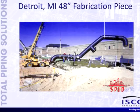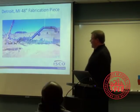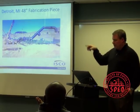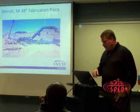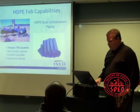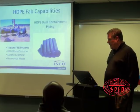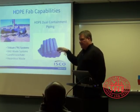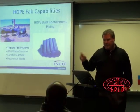Here's a spool piece we did in Detroit for me. You can see your 150-pound class flanges here. That was for a water job. They were put in a brand new building, and they used polyethylene all the way around the building to convey all the water. There's your dual containment. Again, you've got a nasty environment. You need to put in ports and that type of stuff. Leak detection, we can help you out with that.